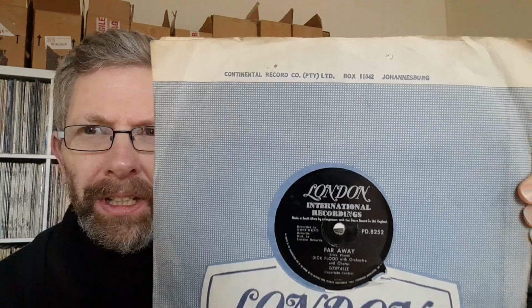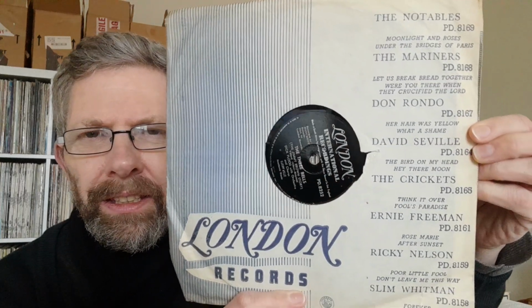This one is a far more muted sleeve from London Records, American Recordings. Far more muted. And there's Johannesburg again. It's Dick Flood, Far Away, which there are no examples of a 78 of on Discogs. And it's not a great tune, it's a classic tune of its time. It's that kind of late 50s pop stuff. But the B-side, the B-side. I love the B-side. Here's the rear of the sleeve.